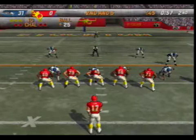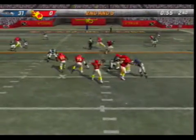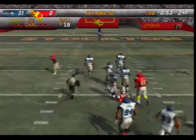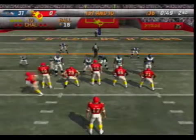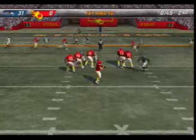Nixon starts out of the shotgun. With the pass, Phillip is there for the tackle at the 18. You know what this does? It keeps one defense on the field, and it doesn't let them get the right personnel in there sometimes.